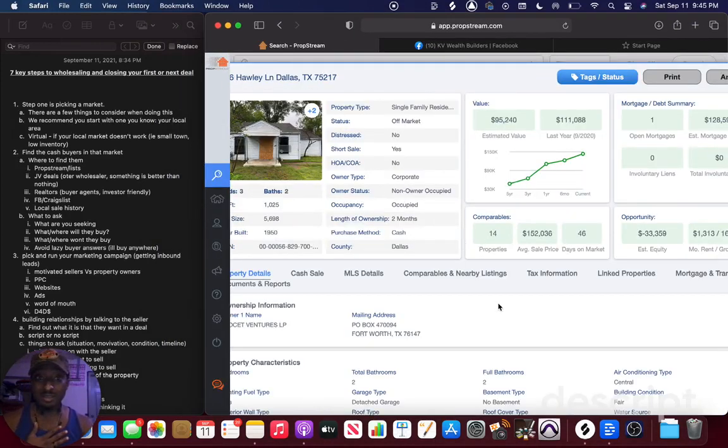We own LLCs. Between us as real estate investors, I have an investment group that I've started with some friends. We own an LLC. It's 10 of us. We're part of an LLC. So corporate owned just means that somebody was smart enough to put their property into an LLC, right? This person paid, let's see what they paid for it. Oh, they got $33,000 negative in equity, $128,000 mortgage on it.